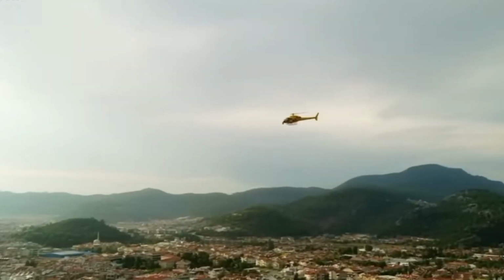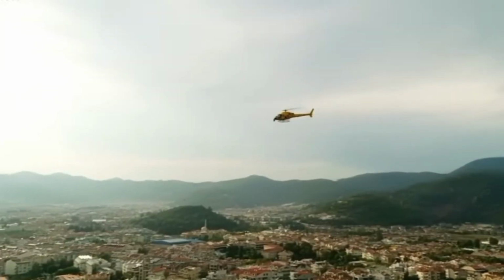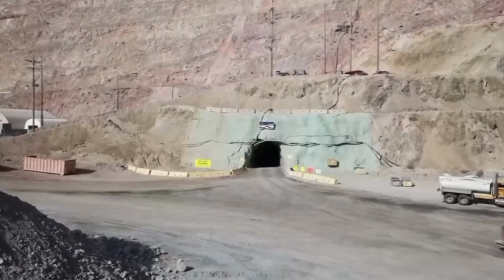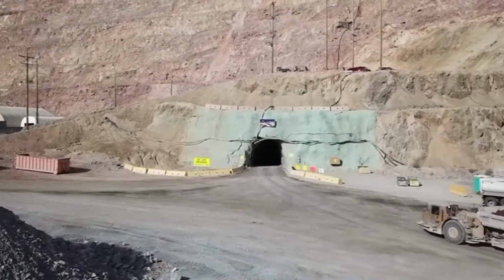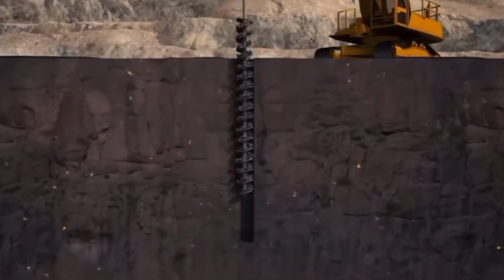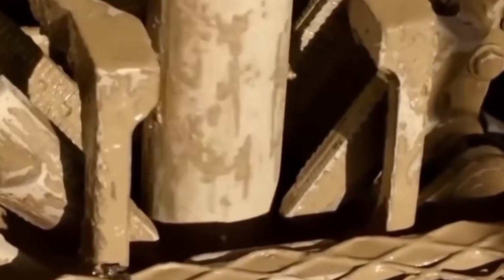Aerial exploration is an expensive method, but it can narrow down the search. Finding a very large mine is not easy, so there is a high economic risk. Out of every 1,000 prospecting efforts, less than one yields results. When a gold vein is located, the drilling machines start their work. These machines can drill up to 2 kilometers deep.